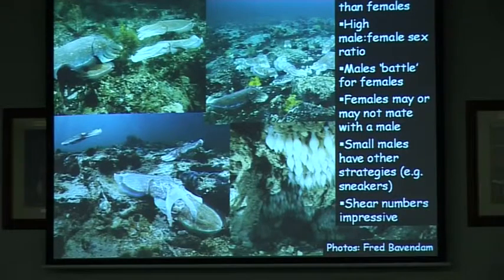I think, as you'll see from these pictures, besides the biology and the behavioural aspects of this species, it really is the sheer numbers that are impressive.